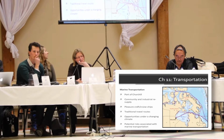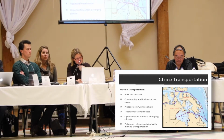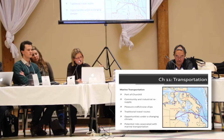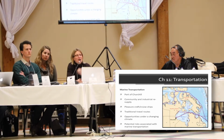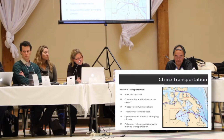The next chapter is about transportation. This chapter encompasses a variety of things. On the little map there, these are major transportation corridors that have been identified, and so some of the topics in this chapter would include a description of the Port of Churchill, the current status, and maybe prospectus for the future. Obviously, community and industrial resupply is a big factor in a lot of the shipping and transportation that occurs. In regions where new parks have been developed, I know there's some concern about cruise ship activity in the future, and a complication with cruise ship activity is that in many places there is very limited bathymetric information. So that will come into it a bit there.